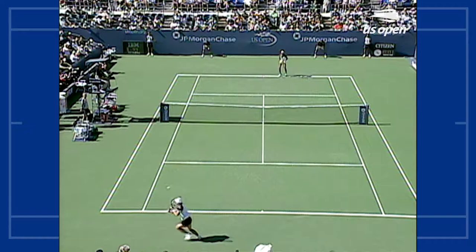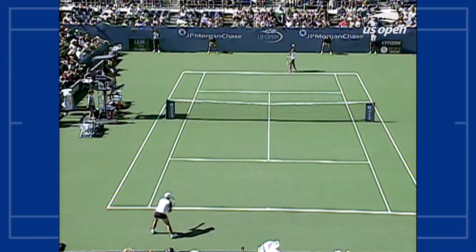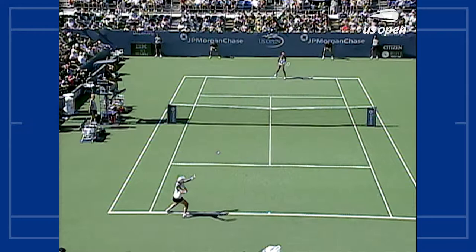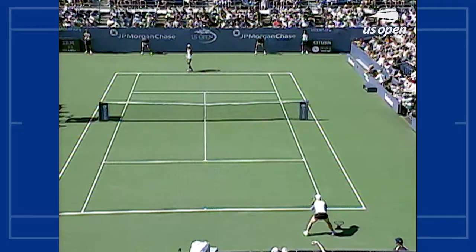Good start for Venus. Players on that side today, the side she's serving from, have been having a little trouble with the sun and the wind blowing tosses on serves around, but Venus had no trouble at all with that first point. A little sloppy on that forehand. Well, the forehand side of Williams, not as good as the backhand, though it's improved considerably in the last 18 months or so.